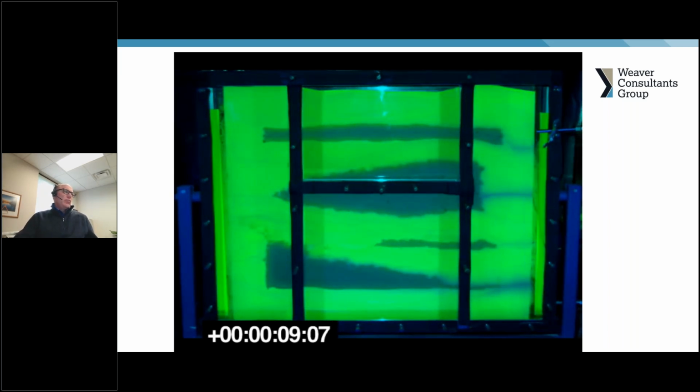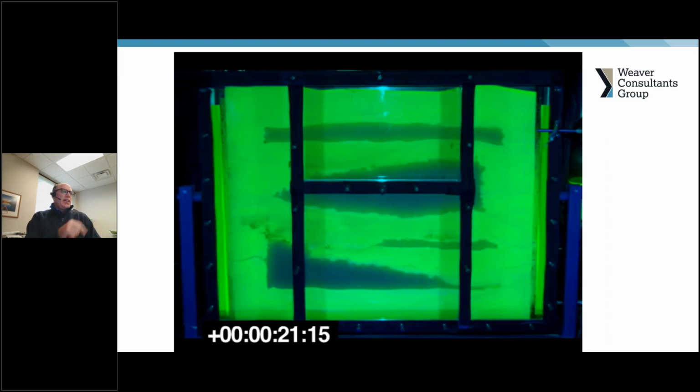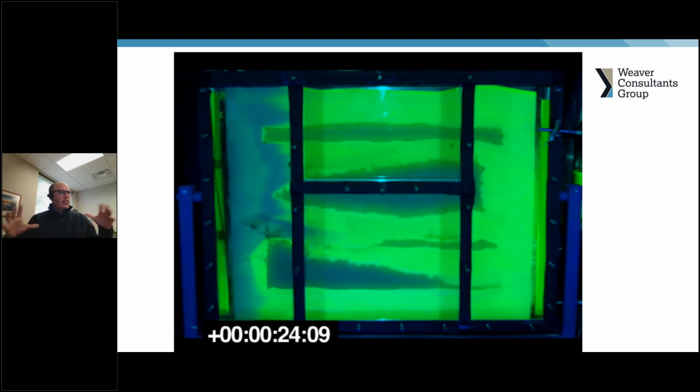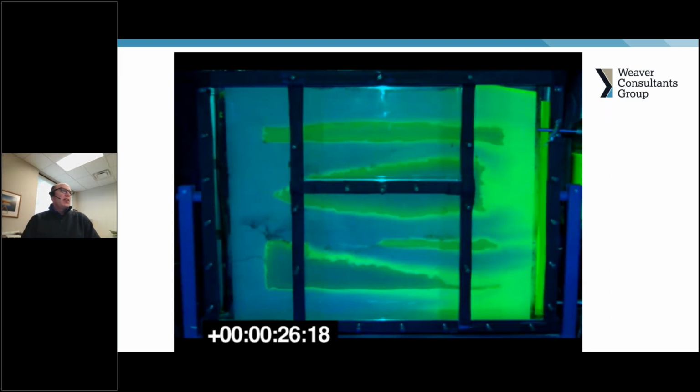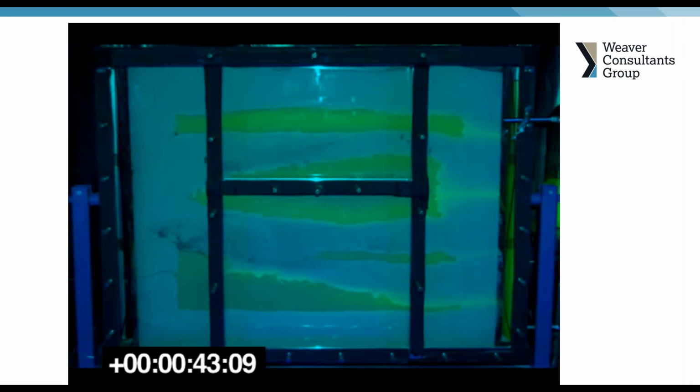One thing to note in watching this video is how you start to see the fluorescein diffuse into the finer grain sediments. You start to see a rind, as the concentration is high in the higher permeable zones. But one thing to note, as the fluorescein moves through, you can really tell that the concentration gradient continues to move into the main part of the sediment.